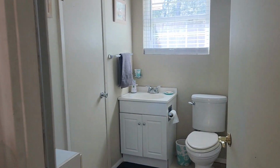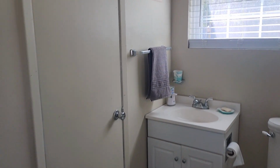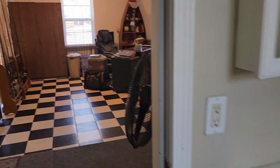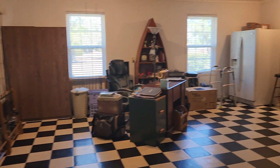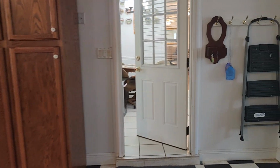And this is also our first full bathroom here. So you've got a single vanity. This is a walk-in shower here. And then you've got a little room for extra storage as well. Super convenient if you do want to make this into some type of bonus room.